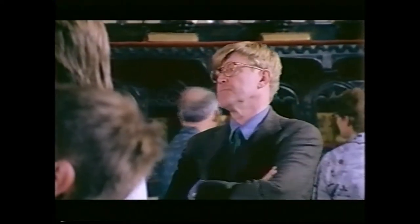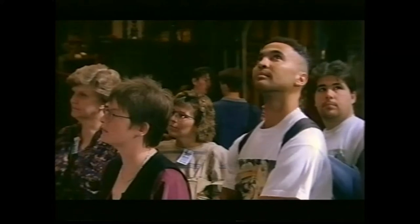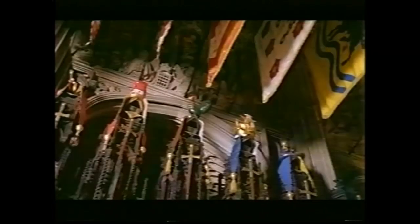Now, the flags here belong to the Knights of the Order of the Bath, an honor given to military people and civil servants who have done deeds for their country.